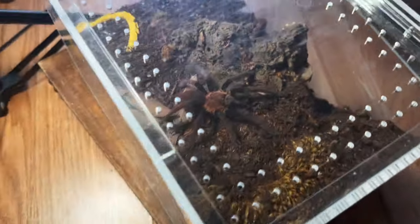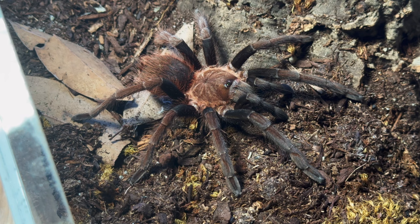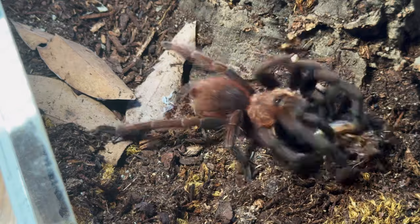Well, this one will eat for sure. Bolting around like crazy though. This is one of my Sarcopelma. Really, really pretty. And molted recently as well. A lot of these molted recently.